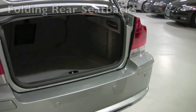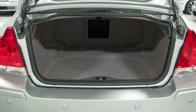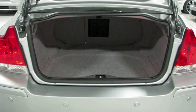Take a look inside the rest of the trunk though. You got fold down rear seats. A nice sized trunk, and then you have a little flip up piece here that you can use for storage of whatever it is that you like to do.